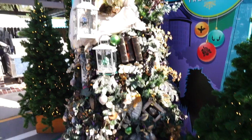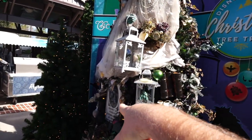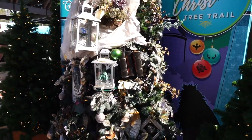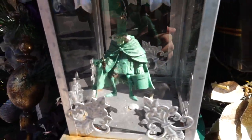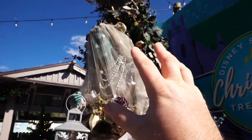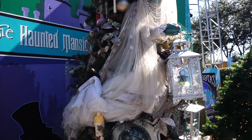But this is my favorite tree every year, the Haunted Mansion tree. I love how it has the bride here and Leota's tombstone there. I actually have that Leota tombstone. They sold that in the stores. And the ornament they have is the Hatbox Ghost and Leota. You guys can see a little different version of Hattie there. He's all green. And then Leota's crystal ball. It's awesome. So many hidden details throughout this tree. So make sure you stop by and see this. You never know, a ghost might just follow you home.